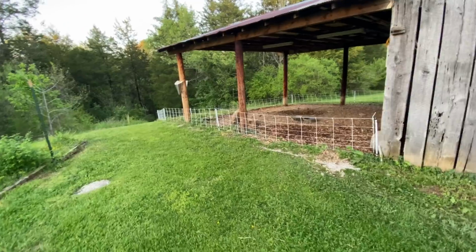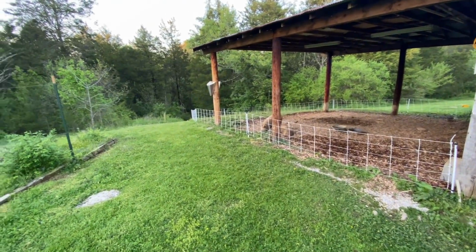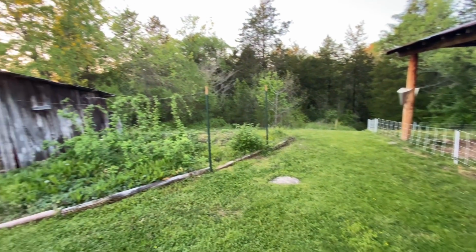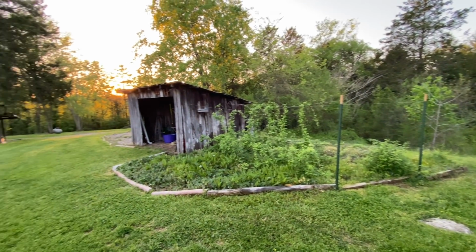I think hopefully maybe you get a little bit of peace out of watching me and joining along with me as I work the farm. There's something to be said about old-fashioned labor with your hands, getting things done outside, especially on a night like tonight, a spring night in East Tennessee. Couldn't ask for better weather. I'm a very, very blessed man.